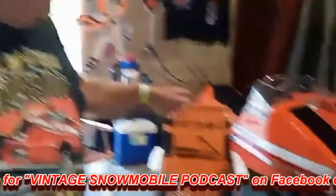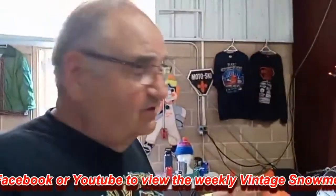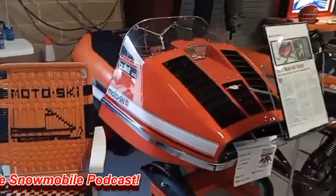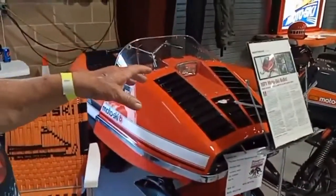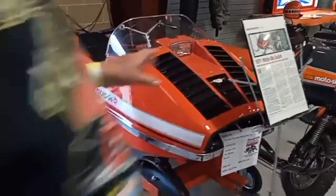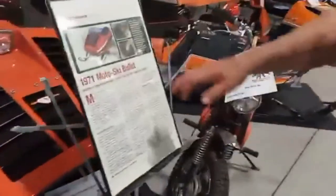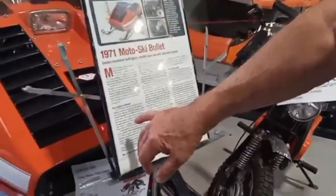I've been in it for a while, but we've got quite a variety. I've had a Bullet; this one is not mine, but it is one of the only originals with the original 800 engine in it that didn't blow up. Because they were all, well, I call them grenades. This is one of the only ones that didn't blow. This engine is Japanese, a KMS.